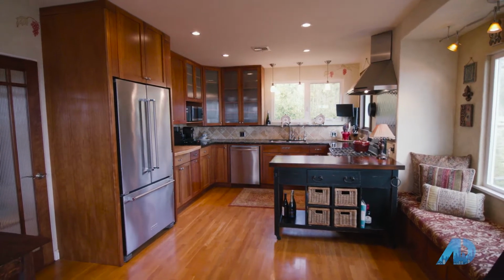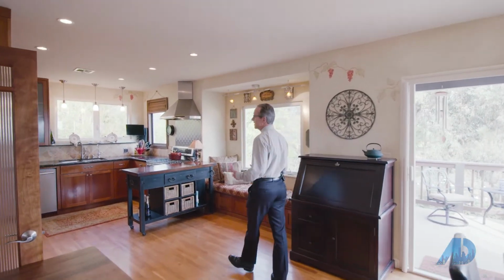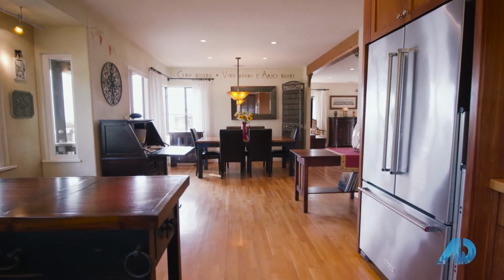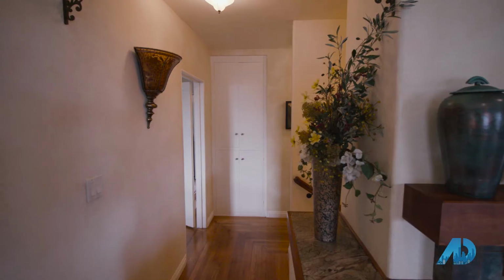One of the things I love and appreciate about this kitchen is the fact that the owners have continued the charm by adding the butcher block juxtaposed to a granite countertop, which is kind of unusual, but given the fact that this is a 1930s charming hillside property, it's not.